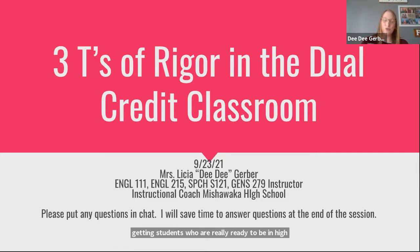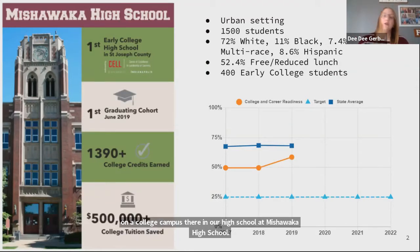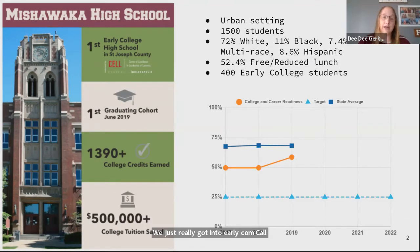They were still into high school because we do dual credit. They're not on a college campus. They're in our high school at Mishawaka High School. We just really got into the early college program in about the last 6 or 7 years. Our first cohort graduated in 2019 and they earned, I think, 1,390 plus credits in that first year, which is a huge savings in college tuition.